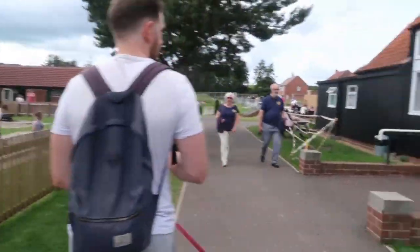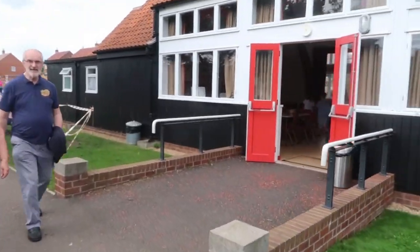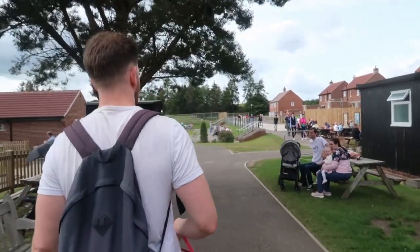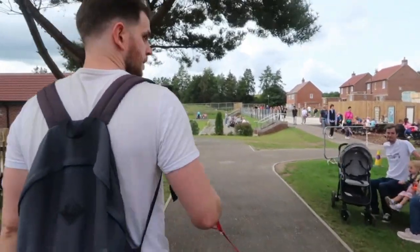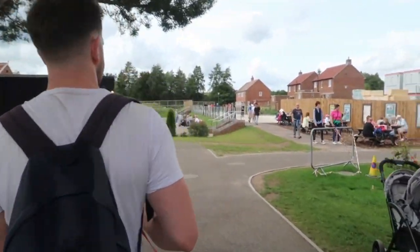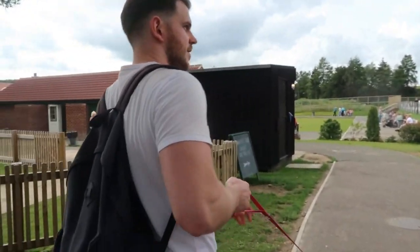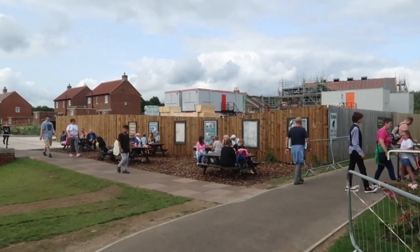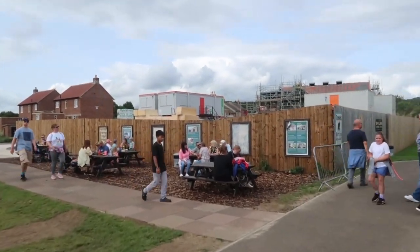It's like an old hall building inside here, and here's all of the semi-detached houses. It's a big area, isn't it? Yeah, and you can see all of this is still under construction. So they haven't finished it? No.